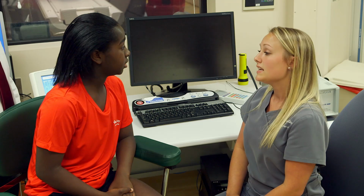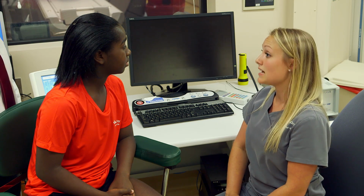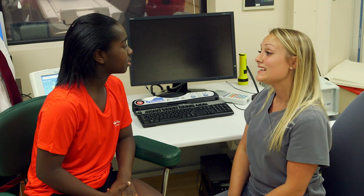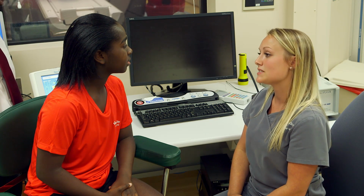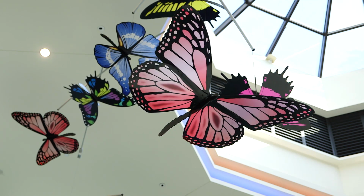Does it hurt? The scanner never touches your body while it's taking the pictures. It does make a loud noise though. Let's listen to it. That's really loud. It is, but we have earplugs and headphones to make it softer. Awesome. Once your pictures are done, you can go home. A doctor will call you if any more tests are needed.